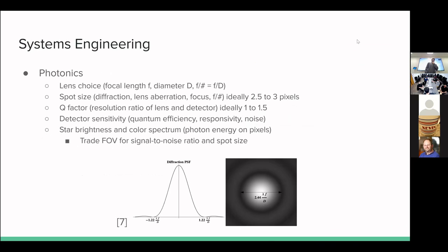And so for this star tracker, I've had to learn a lot of different aspects of engineering, kind of being a systems engineer. So the biggest part of this is photonics. There's a lot of different factors I've had to take into consideration. So for the lens choice, as I said, I don't actually know the cost of the lens yet, probably around $90.